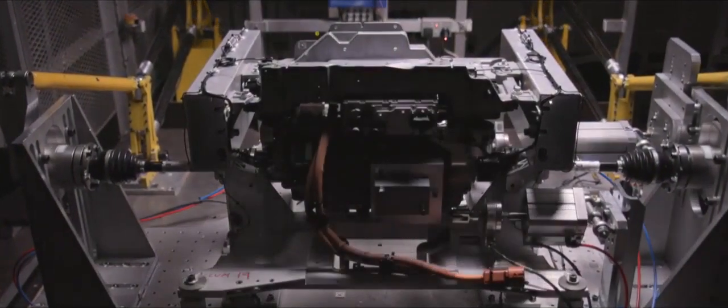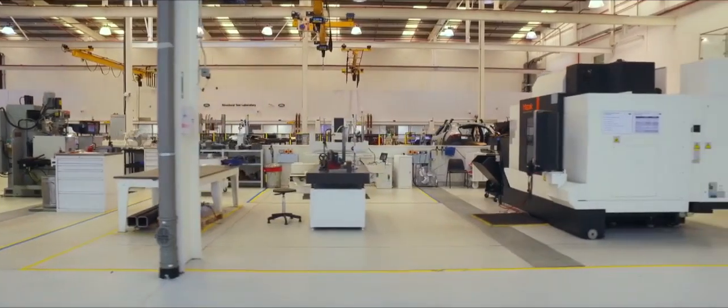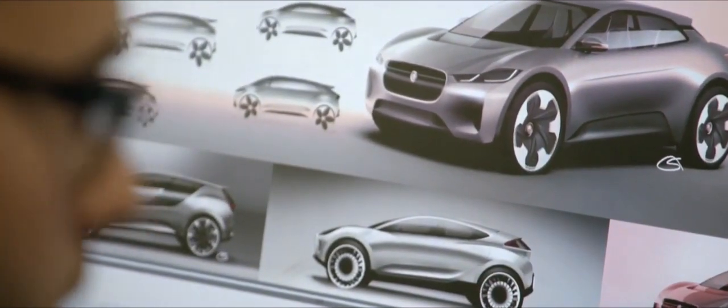The I-Pace project began with the highest ambition: to make the world's finest electric car. But achieving this would push Jaguar's designers and engineers to the limit. It's the first big change in 100 years in the motor industry, and that's a real challenge for us.